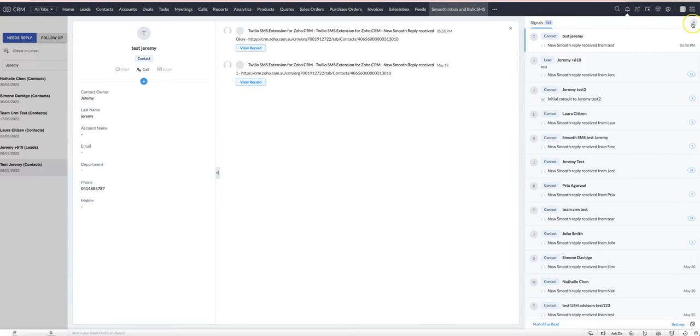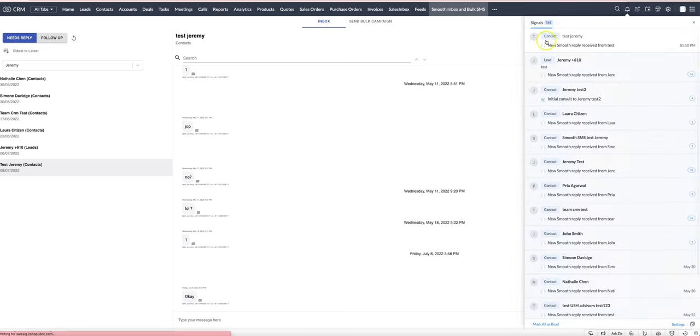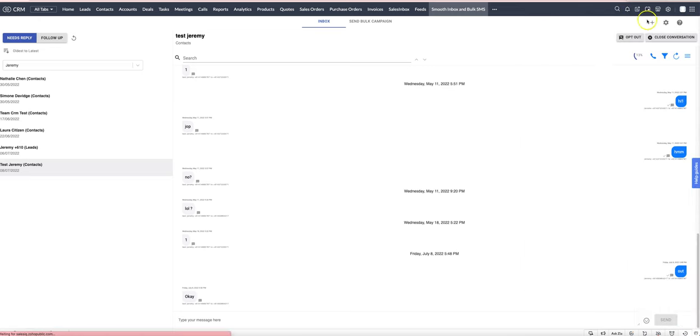One limitation to be aware of is that Sales Signals only work for the Leads and Contacts modules. If you happen to have a reply from a deal or a custom module, it's not going to show up in this area. So for that reason, it's inadvisable to rely purely on Sales Signals.